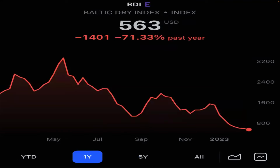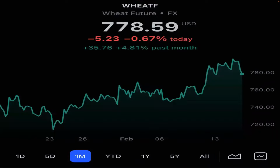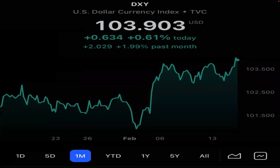Baltic Dry Index is down 71%, the cost to ship commodities. This also aligns with container shipping costs from Shanghai. So the inflation seems to be pretty much done. We just have this lagging effect in the labor markets and services. Now, wheat futures have been jumping up 4% in the last month, but over the last year, flat. So all in all, quite confident we're going to see inflation fall and that our investors are perfectly positioned.